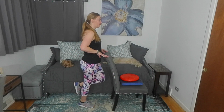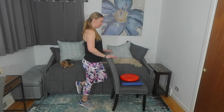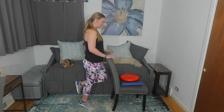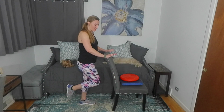All right, both feet or try one foot, that's up to you. This is really, really difficult. Oof. Ready to switch to the other leg or keep up with both, okay?